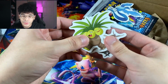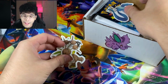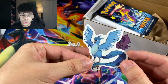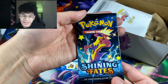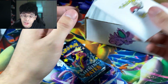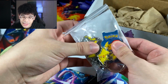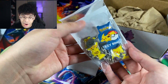Let's see, man. We got ourselves an Exeggutor, we got a Dotrio, and then we have an Articuno. This sticker right here is my favorite by far, bro. I absolutely love Articuno. And then we got a Shining Fates booster pack, obviously. These are Shining Fates edition. We got ourselves another one of these mystery packs, another promo card, and then what is this? We got another keyring with like 500 Pikachus, bro.